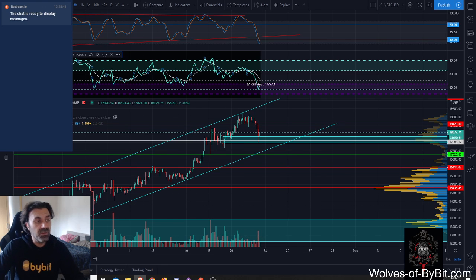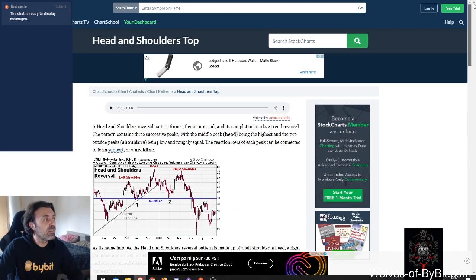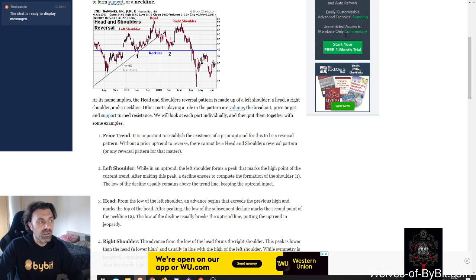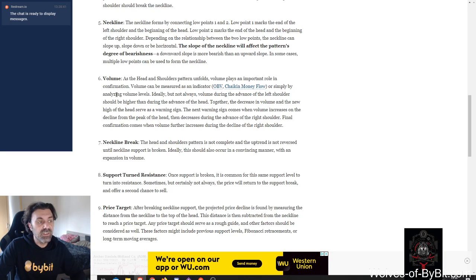Now, another thing that I found very important regarding a head and shoulders pattern. I did some research on StockCharts, ChartSchool, where they give a very nice description of the head and shoulders patterns, where a trend is respected, just like we are seeing here. But on the close of the head, we need already to be touching the lower edge of the trend line. So basically, the right shoulder should be sitting outside of this trend line. So this is number one, why I am not yet convinced that we are dealing with a head and shoulders pattern.